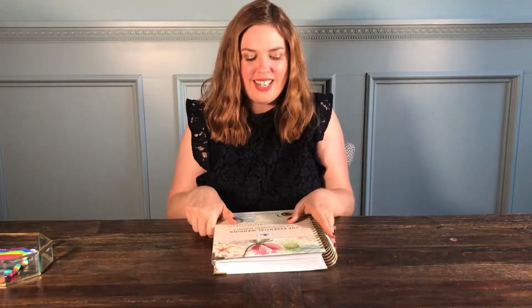This planner is over 400 pages. It's 403 pages to be exact. But I really love the size of this planner. It's easy to carry. You can easily take it just like this to a planning meeting, to tour a venue. It's definitely easy to hold and to carry, and so the size is great.